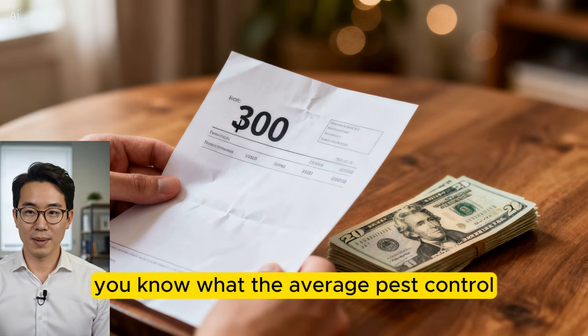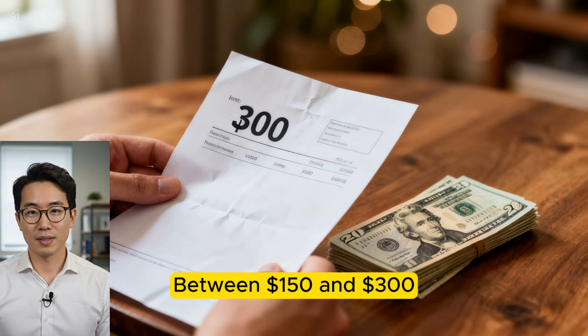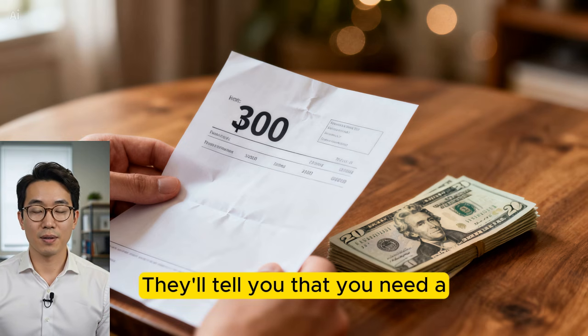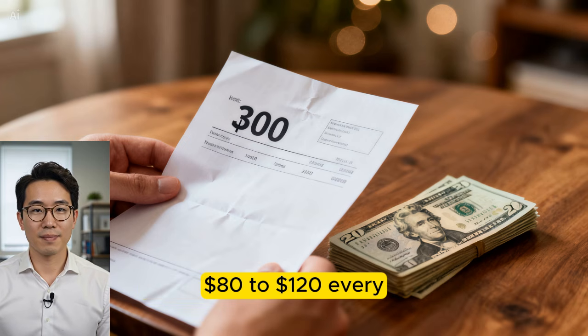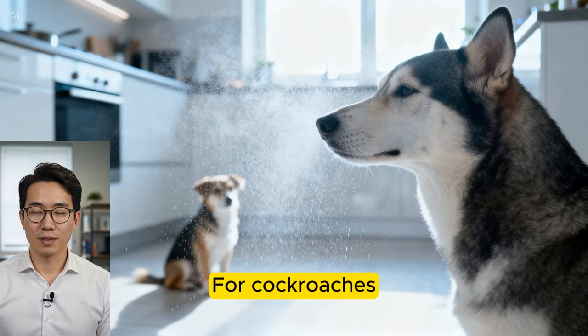Or, you know what the average pest control visit costs in the United States right now? Between $150 and $300 for a single visit. And that's just the start. They'll tell you that you need a maintenance plan. $80 to $120 every single month. Well, we're talking over $1,000 a year for cockroaches.